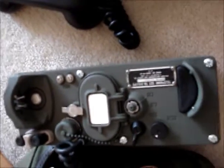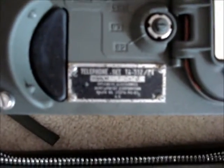Okay, now the other thing about the phones, I noticed that they were manufactured, they have a serial number on there. It looks like they were built by Kellogg Switchboard. I guess they're a very famous company for making this military gear. Both of them have that manufacturer serial number on there.